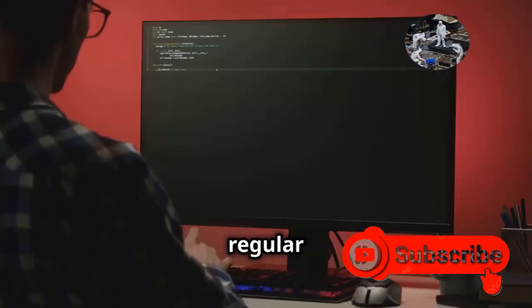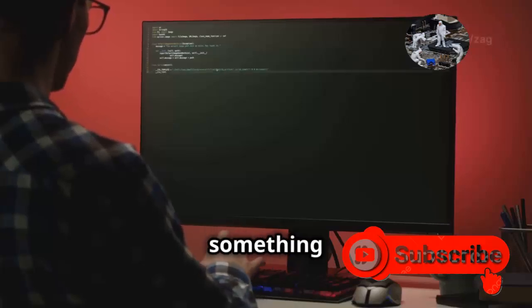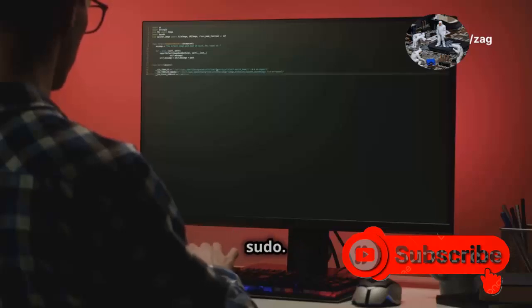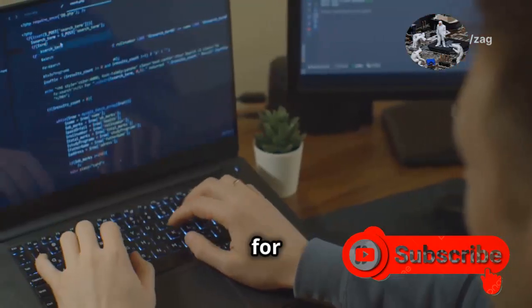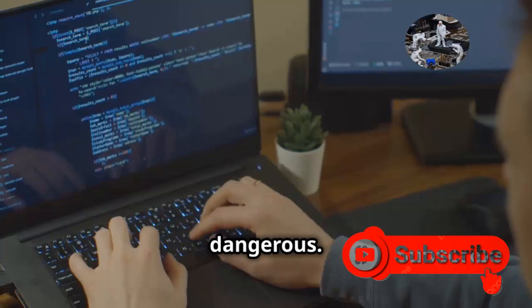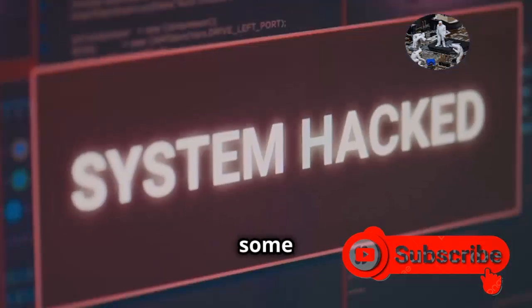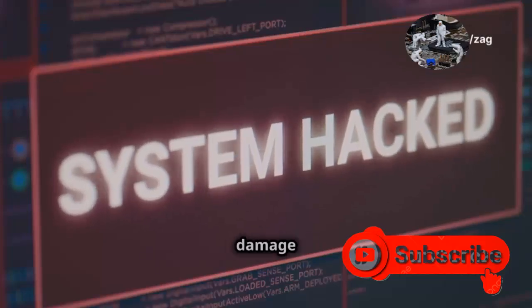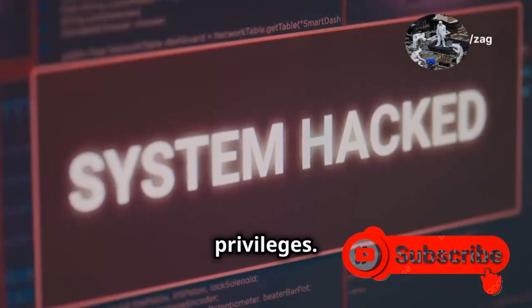Nope, you use a regular user account, and when you need to do something that requires admin privileges, you use this magical command called sudo. It's like asking politely for permission before doing something potentially dangerous. This way, even if some rogue software tries to mess with your system, it's much harder for it to do any real damage because it doesn't have those root privileges.